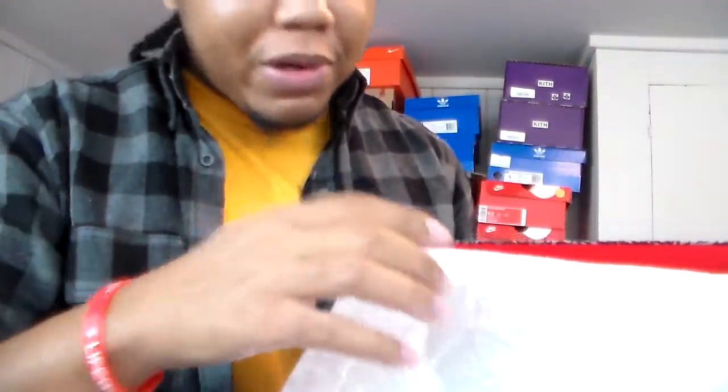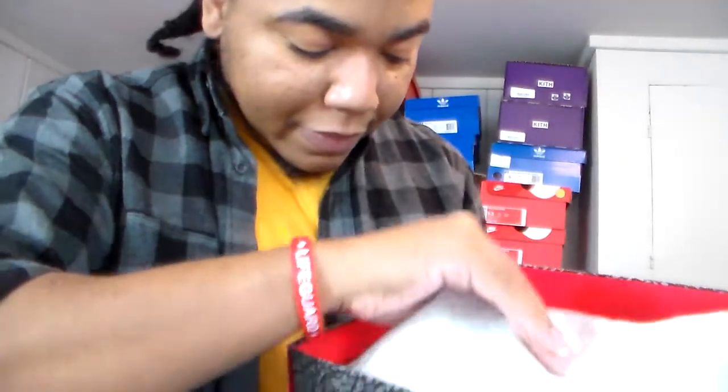Inside of this box, red. And obviously going into it, got the elephant print paper, and then for 200, then you got that. But enough of that. I really shouldn't care too much about the box, but I definitely like it for OG purposes. It's the collector in me.